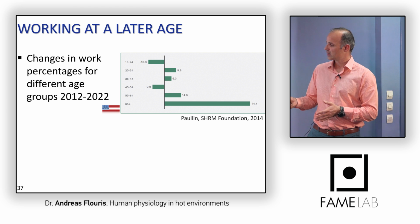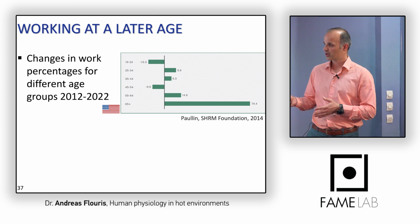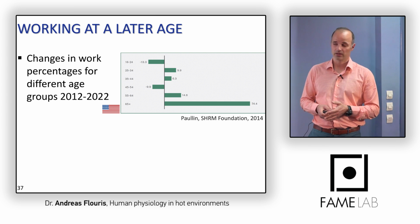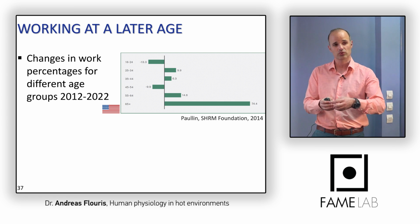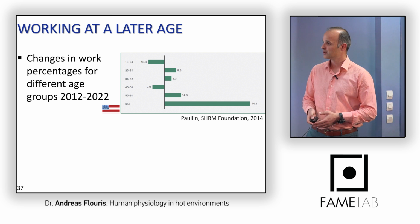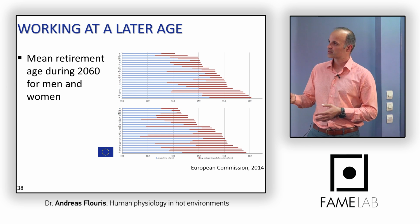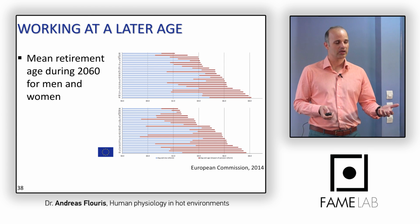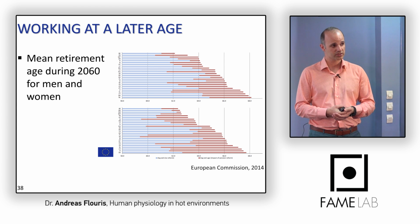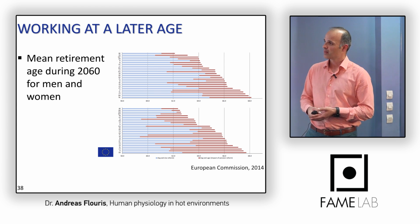And as you can see, there's a 75% increase in the people working above 65 years of age. And among younger people, there's actually a trend towards smaller numbers. So more and more people will be working at a later age. And this is reflected in the pension legislation that was just voted in the European Union last year.